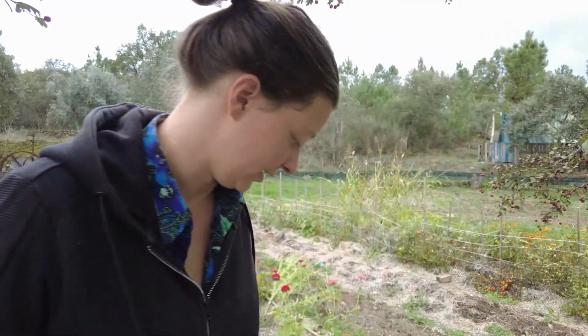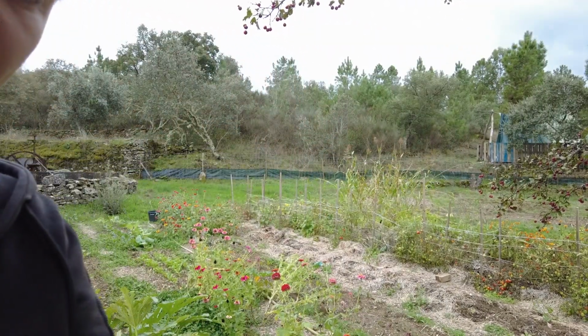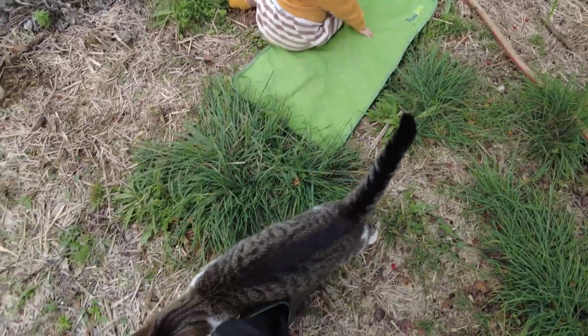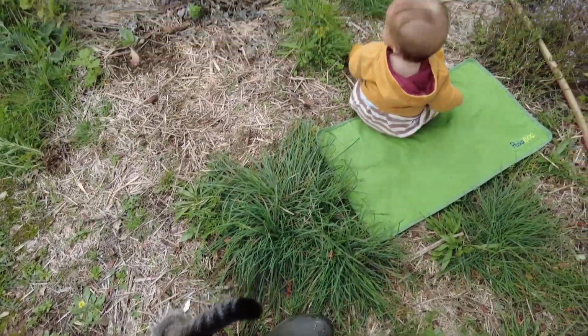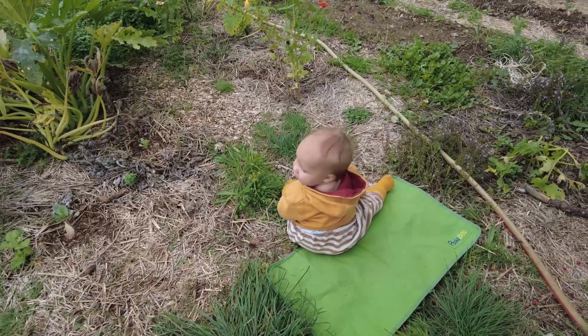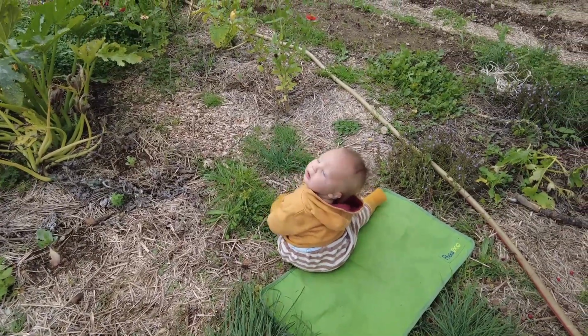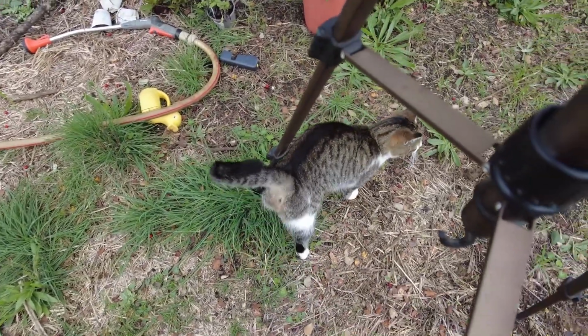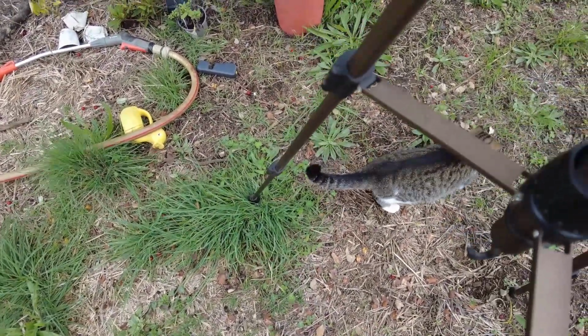With this really annoying cat over here. Yeah, if you are hearing a very noisy cat, it's this one, Antoinette. Hey Bobo! But she's very opinionated about the garden for some reason.